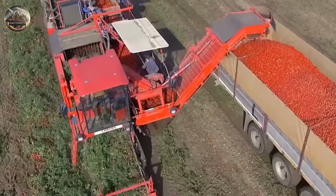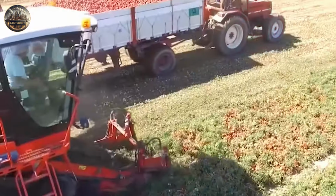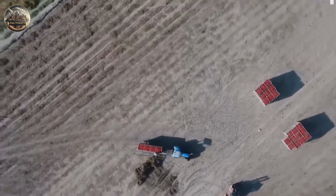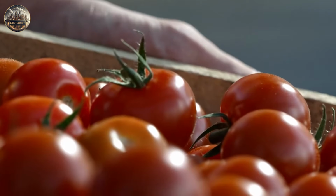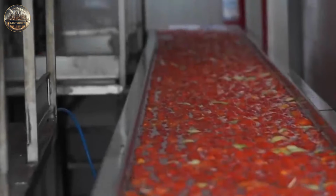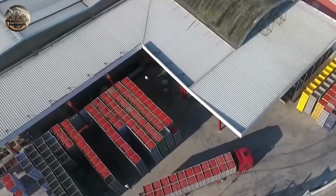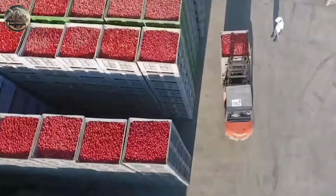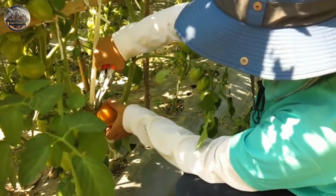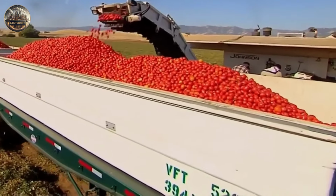Once the tomatoes have reached their peak ripeness, it's time for the harvesting process to begin. Skilled farm workers move swiftly through the fields, delicately plucking the ripe tomatoes from the vines. It's a labor-intensive process that requires speed and precision to ensure the tomatoes are harvested at their prime. Farms produce an astonishing amount of tomatoes to keep up with the demand for ketchup. Imagine millions of tomatoes being carefully handpicked one by one to ensure only the finest make it to your favorite condiment.